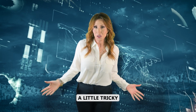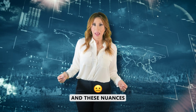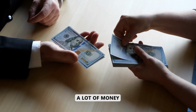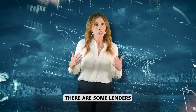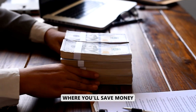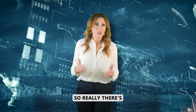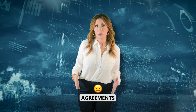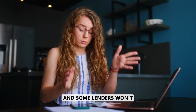Now here's where it can get a little tricky. Each lender and each contract has its own nuances. And these nuances, unless you're careful and you ask the right questions, can cost you a lot of money. For example, on an EFA or an equipment finance agreement, there are some lenders in their contract that will allow you to pay off early and give you a discount where you'll save money. And then there are other lenders where there is no discount, so really there's no benefit for you to pay off early. Dollar buyouts and security agreements are the exact same way, where some lenders will allow you to pay off early and some lenders won't.